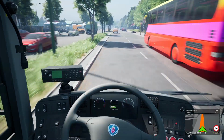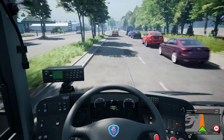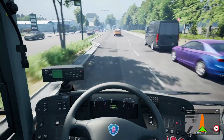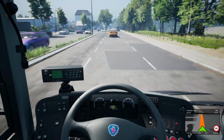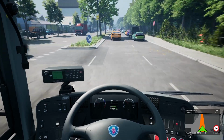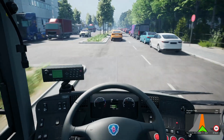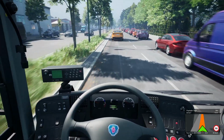I'm loving the Man Lions coach, which is clearly imported from Tourist Bus Sim, and Fernbus there, parked up at the side in that ghastly red, purple and yellow livery. It's not a good look, is it? It's like the people doing the livery design were being paid by colour.